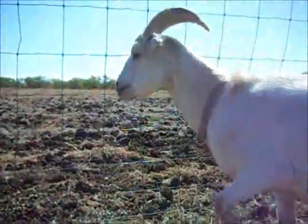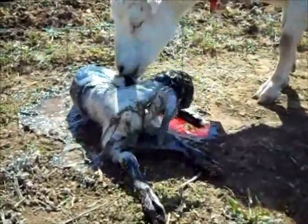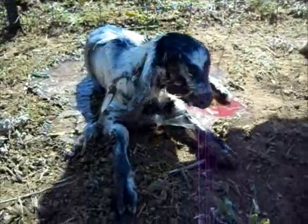Mother. Can't even imagine. Looks like the Nubian traits took over. It has long ears just like his daddy.